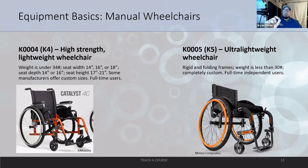The K4s are going to come into play with Medicare. Medicare runs all of their seating by diagnosis. They don't care about anything else. If you have the right diagnosis, then you can get the equipment that you need. So people with like diabetic neuropathies and stuff like that, those are the guys. If they wouldn't qualify for a K5, I'd put them in a K4, just because it's the next best thing.